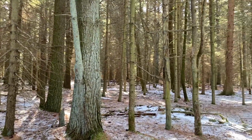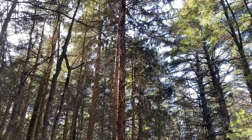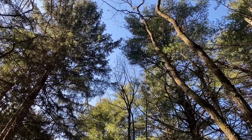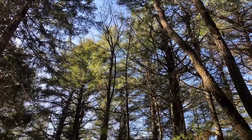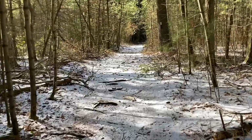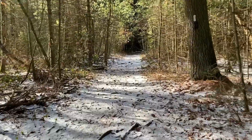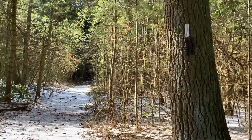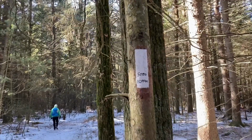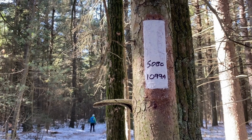We're in some of the thicker, bigger trees right now. It is really pretty through here. These are some pretty tall pines. Really pretty, very peaceful. Come across one of the AT markings. Sobo, mile 1099.4 right here, southbound.